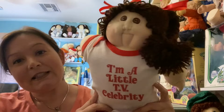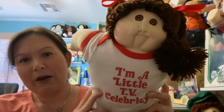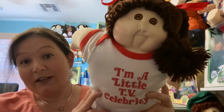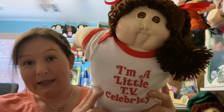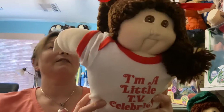So from what I understand, when these dolls, these little people, were starting to gain some popularity and become known, they started to be on television. And I guess this was probably right around before they were mass marketed. There was this Celebrity Edition, and this is a 1980 doll. She is also hand signed by Xavier Roberts.